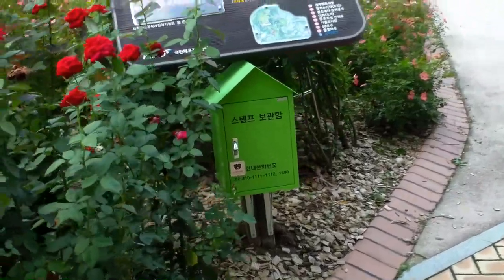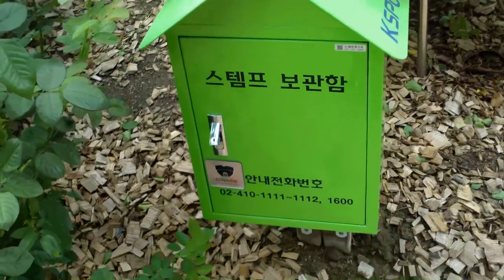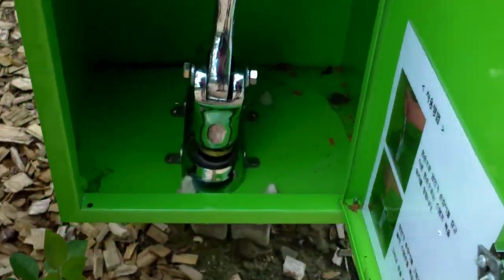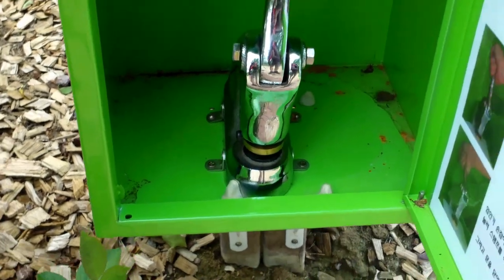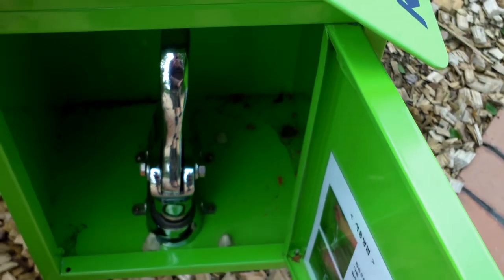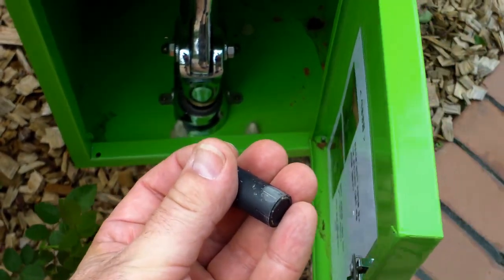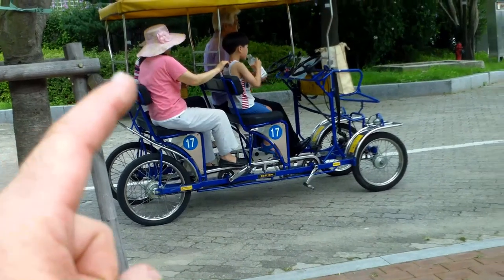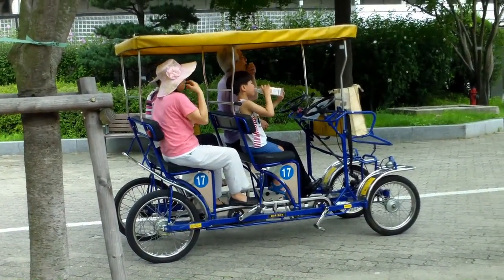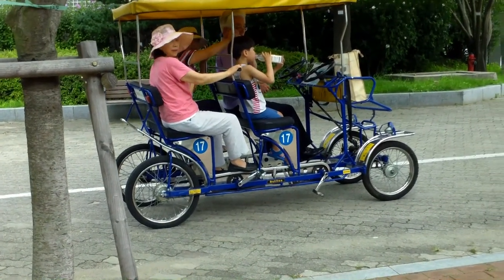Well, the coordinates brought me here to this thing. This has a stamp inside, like a notary stamp, which is weird. It's bolted in there. But also inside was a geocache. Well, that one has four sets of petals. So it's like a family sedan. Cool.